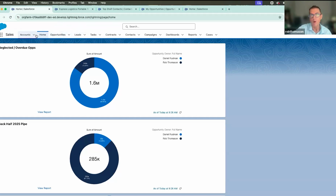Home doesn't have to be home. Home is simply the first tab that's here, but it doesn't have to be the word home. Right now, I've got these dashboards in here just to show you guys this stuff. But again, you can drag these around, make them alphabetical, make them unalphabetical, whatever works for your brain and your eyes. There's also a dark mode of Salesforce. If your eyes see dark, it can flip the colors, flip the panels.